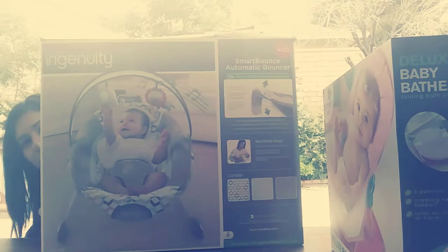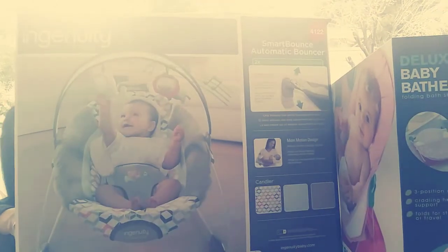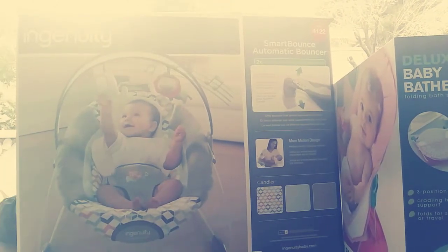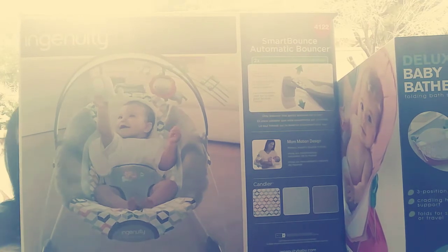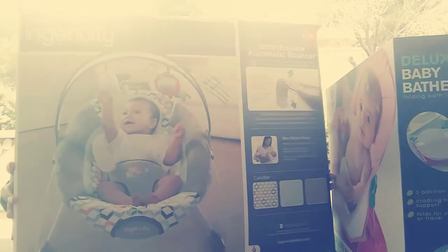It is the Ingenuity automatic bouncer, which is really cute. My boyfriend's family got me this. That's it for all the big items and stuff.